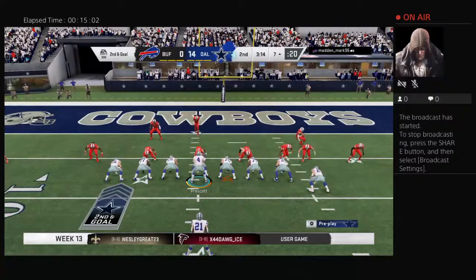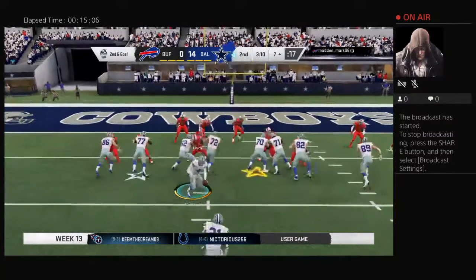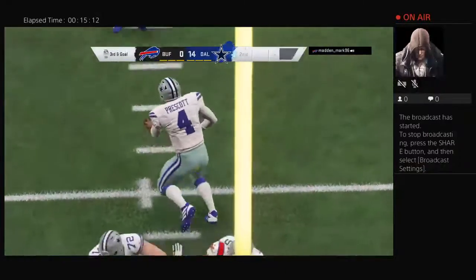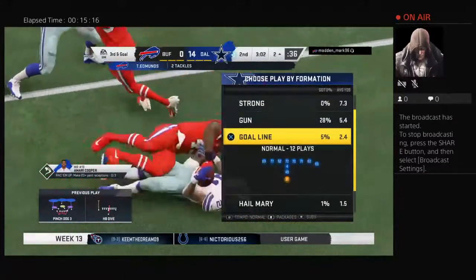And if I'm them, I get a little bolder now. They won the first battle. Keep coming after them. Put the pressure on them. They'll try again with Elliott. And he's able to get it down to the 2-yard line. It'll be a gain of 5, and it's going to set up a 3rd and goal.